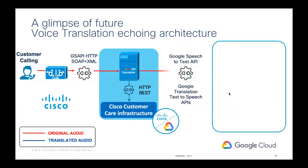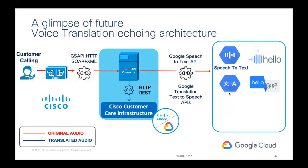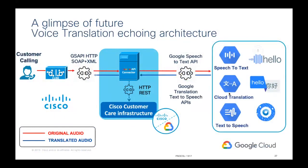Once the customer calls, it goes to the Google speech-to-text API on the fly, and then with the intent engine, the intent is derived. Going back, the cloud translates it, and using the text-to-speech engine, the feedback goes back to the IVR and is spoken on the IVR. It's pretty much straightforward. This is how the translation works.